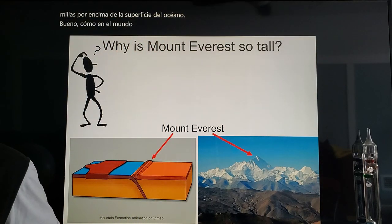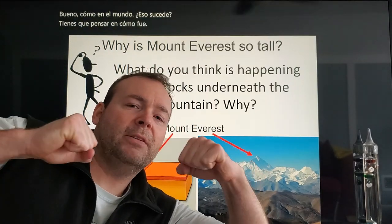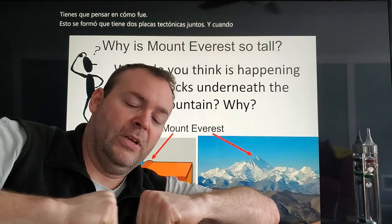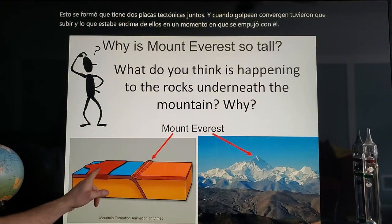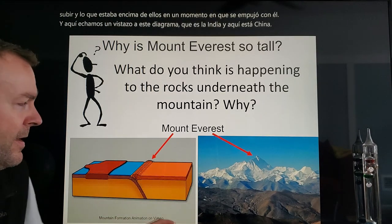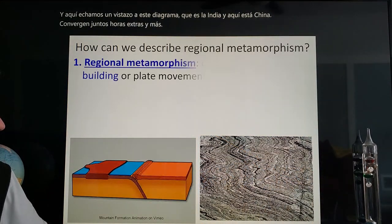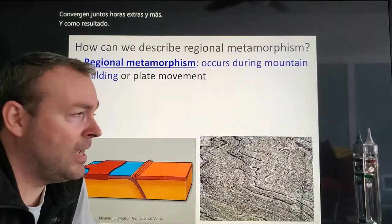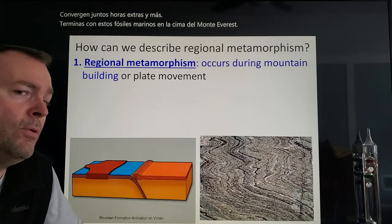Well, you've got to think about how it was formed, okay? When Mount Everest was formed, you have two tectonic plates coming together, and when they hit, they converge, they had to go up. And whatever was on top of them at the time got pushed up with it. And here, if you take a look at this diagram, that's India, and here's China. The two of them would converge together over time, and up, up, up, the material goes. And as a result, you end up with these marine fossils at the top of Mount Everest, okay? It's called regional metamorphism, and it occurs during mountain building or plate movement.